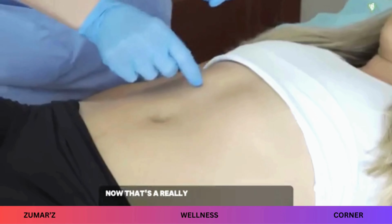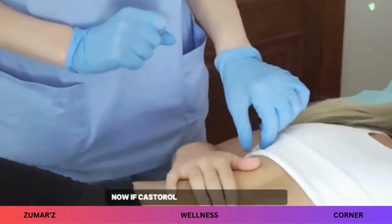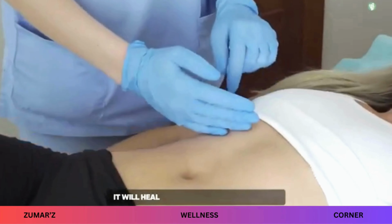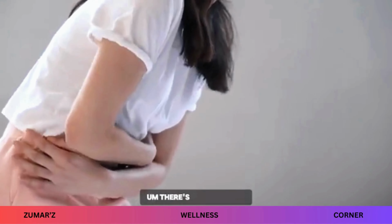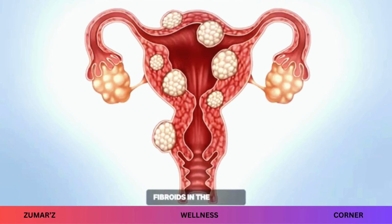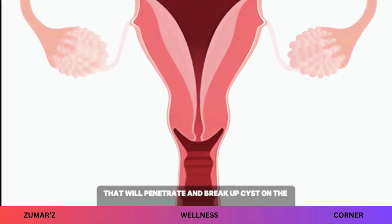Now that's a really good area to put on the abdomen. Now if castor oil is applied to the abdomen, it will heal any problems in the abdomen. So what have we got in abdomen? For a woman, there's the uterus. So that will penetrate and break up fibroids in the uterus. That will penetrate and break up cysts on the ovaries.